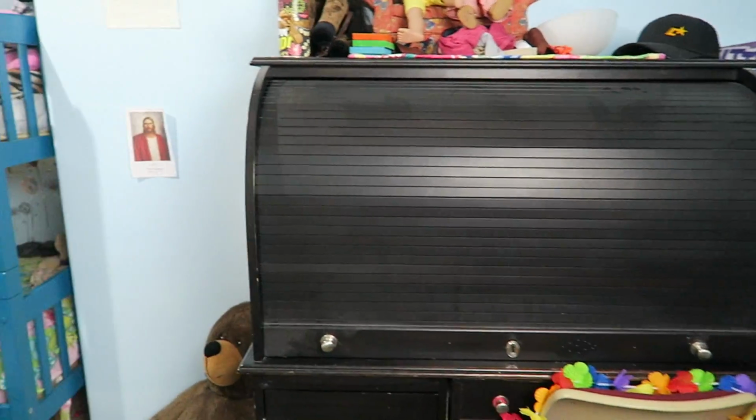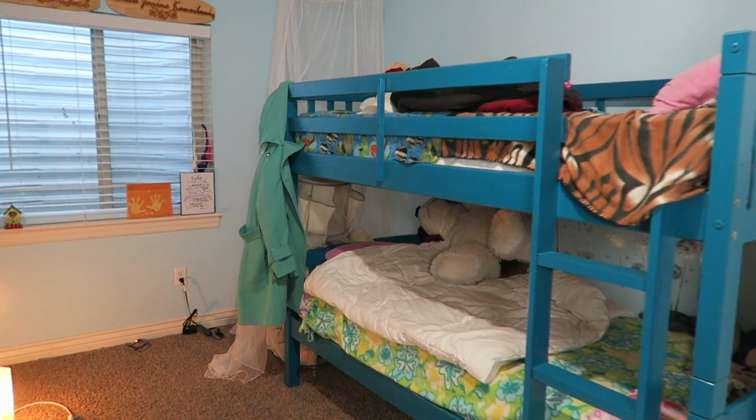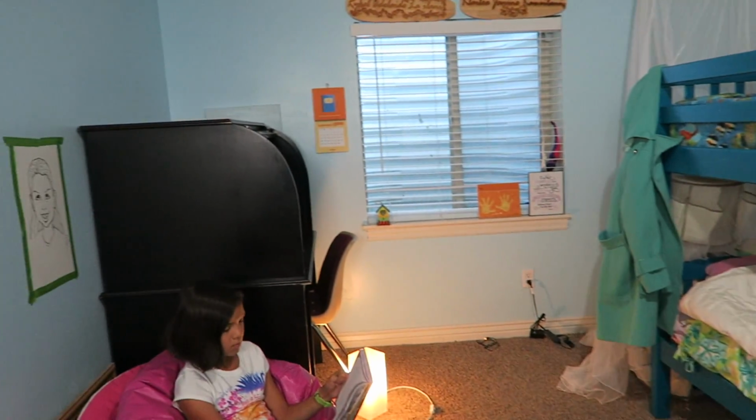So this is what our room looks like so far. As you can see, we have our beds right here. That's Rykel's bed, and that's my bed. Then I have my desk over there.